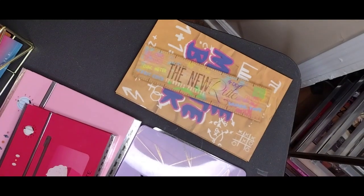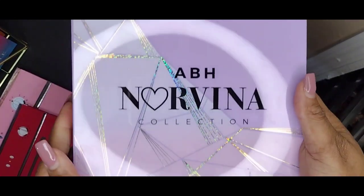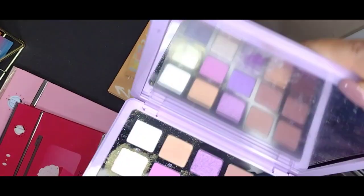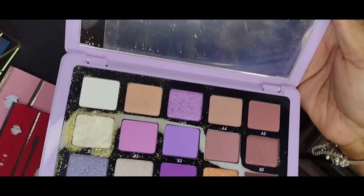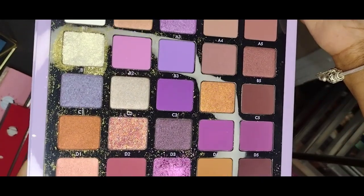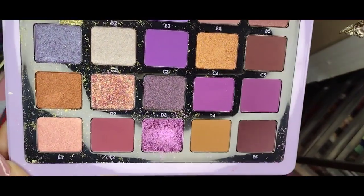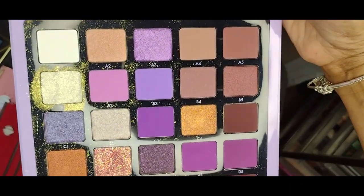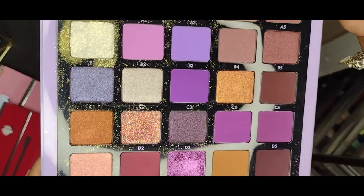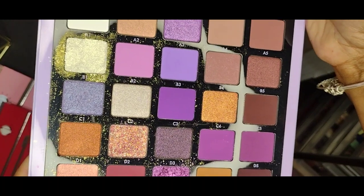The next palette is the Anastasia Beverly Hills Norvina palette. This is volume 5. And this palette captured me with its color story. Purple is one of my favorite colors, so you do get a purple mauve color story. You have some shimmers, you have some matte shades, and these are pressed pigments.